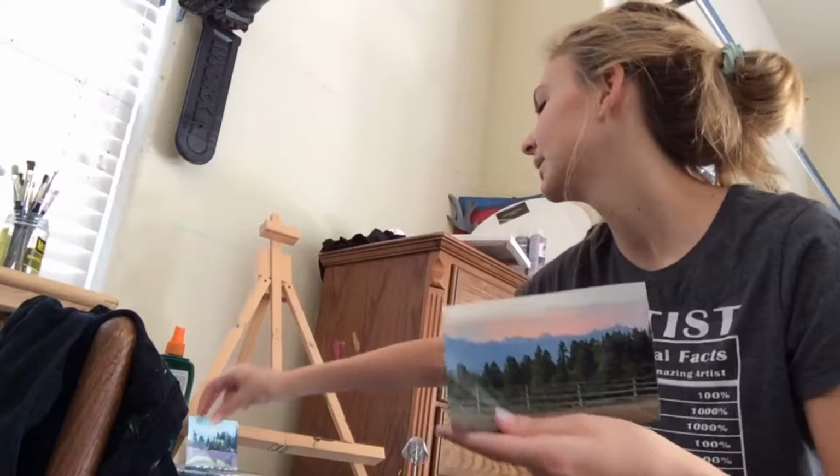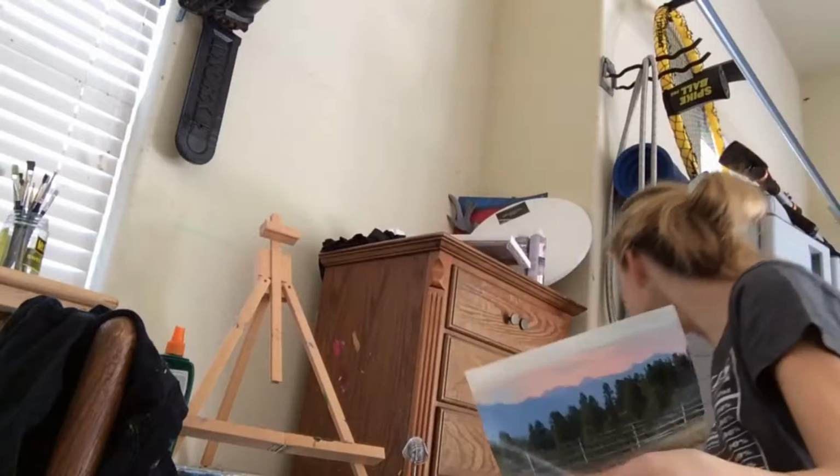Our next picture is this. It is also a picture from Colorado. It's a very beautiful picture.